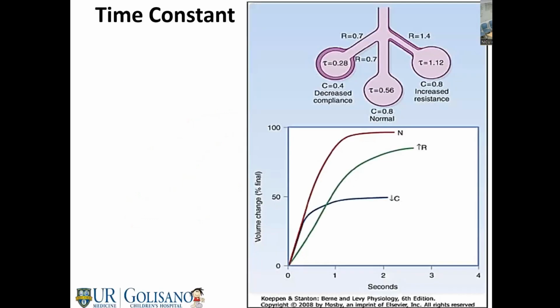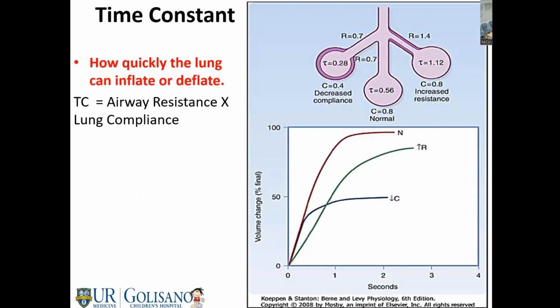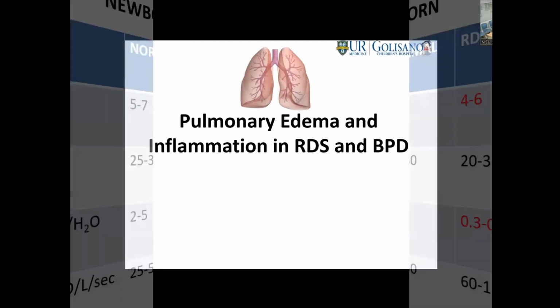The concept of time constant is important. Time constant tells you how quickly the lungs can inflate and deflate, and mathematically it is the product of airway resistance and lung compliance. In a healthy lung, the time constant is about 0.09 to 0.15 seconds.